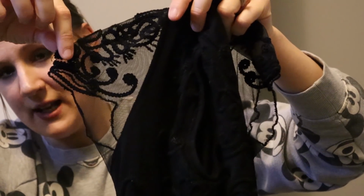And it's really pretty. It has a lot of embroidered detail, if that's picking up. And then the cap sleeves are sort of a lace see-through. A really nice piece, and hopefully that's going to go for around the $40 mark.